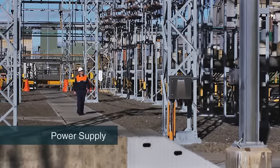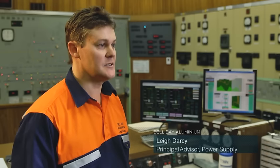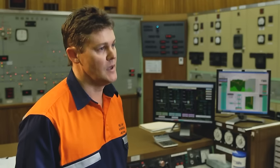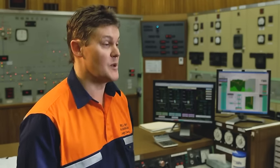The third and vital ingredient is electricity. Our electricity comes in at 220,000 volts compared to a normal house that is delivered at 240 volts. The amount of electricity is needed because of the conversion of the cells, that's how we produce our aluminium, and this amount of electricity enables our throughput to remain competitive in the market.